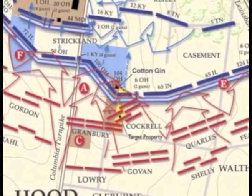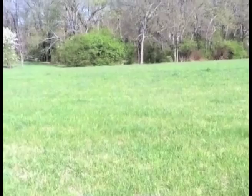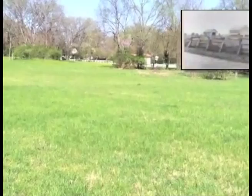And what Cockrell does as Sears is becoming engaged, Cockrell swings right around. It is my belief Cockrell comes right across the far edge of this property, right up where that playground is, and he begins pushing through this little seam. And the ground is pretty level once you come off that ridge. And what's he aiming for? Right at the gin. He is headed straight that way.